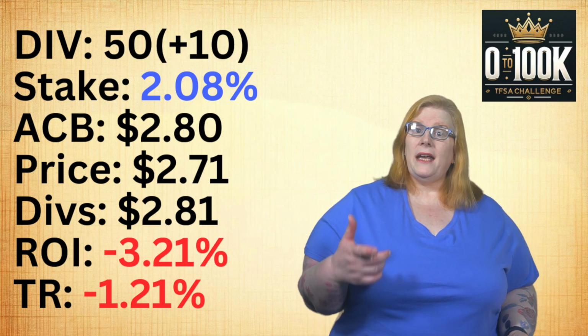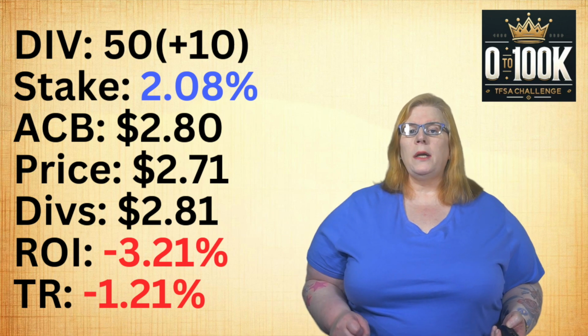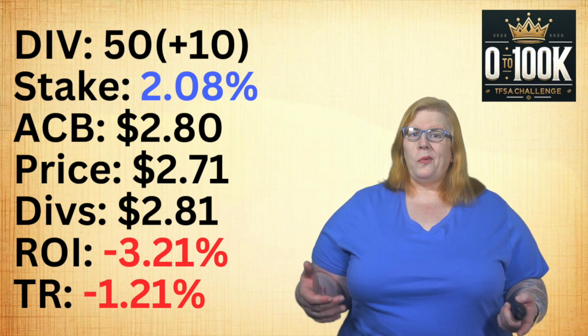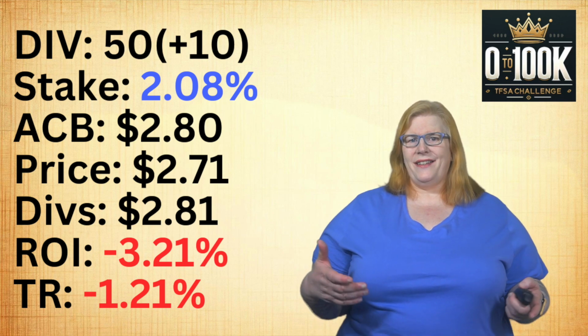Return on investment, negative 3.21%. Total return after we factor in the dividends, negative 1.21%. So I was able to average this one down just a wee bit. So that's not too shabby.